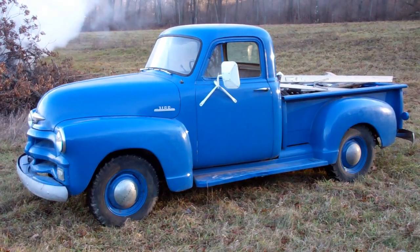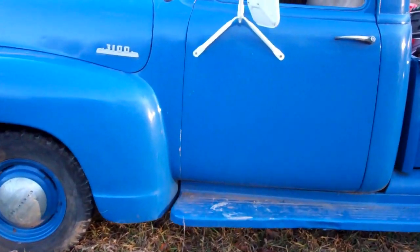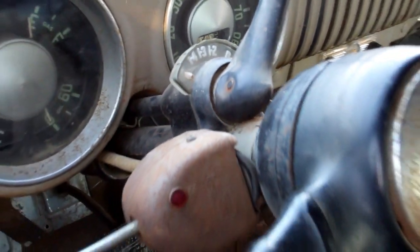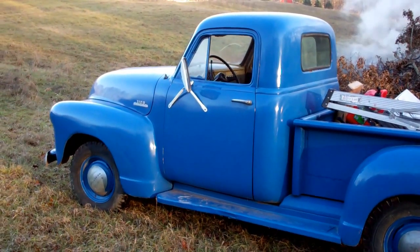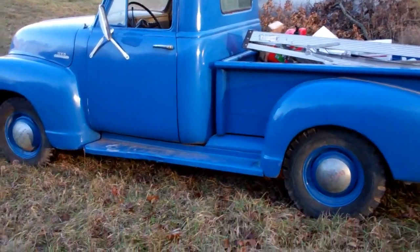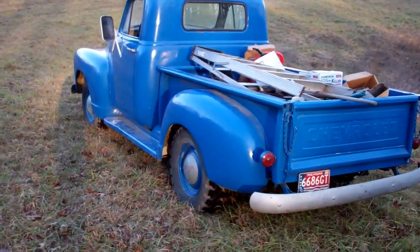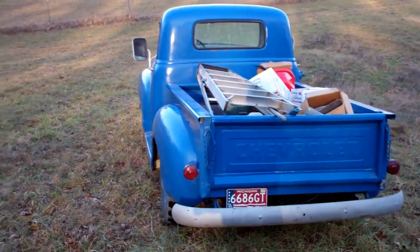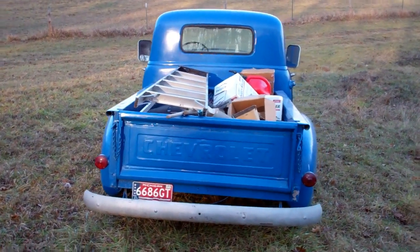So this is a Hydramatic truck, so it's got the automatic transmission in it. I believe this was the first year for the Chevy, and I think GMC had it in '53, but it's just the 3-window cab. It's in pretty good shape. The paint job on it is decent. I think they painted it by hand, and to be honest with you, I am A-okay with that because I plan on using it as my farm truck.